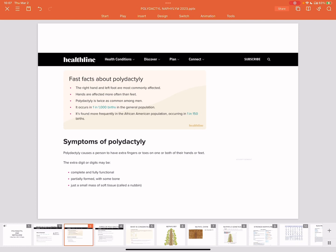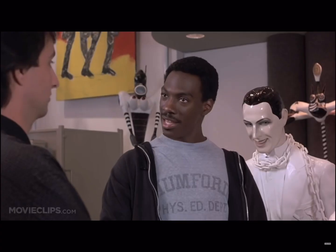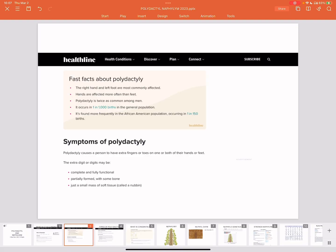Symptoms of polydactyly: polydactyly causes a person to have extra fingers or toes on one or both of their hands or feet. The extra digit or digits may be complete and fully functional, partially formed with some bone, or just a small mass of soft tissue called a nubbin. Yes, and that's what we had. Nubbins. Remember that word, nubbins?